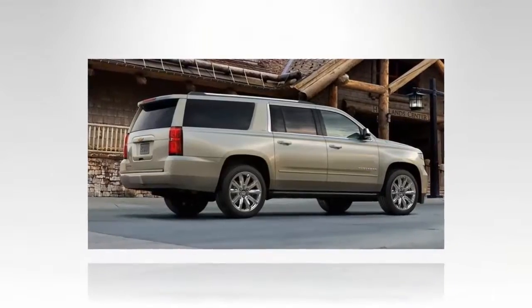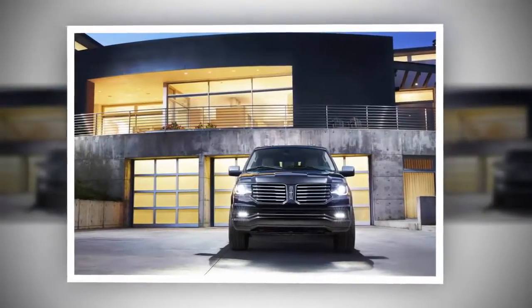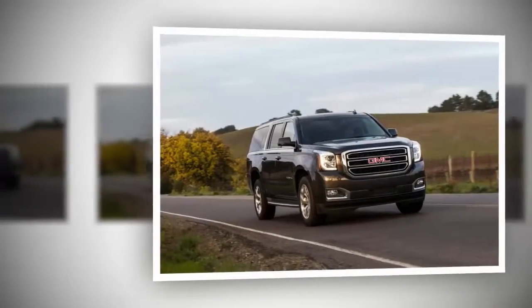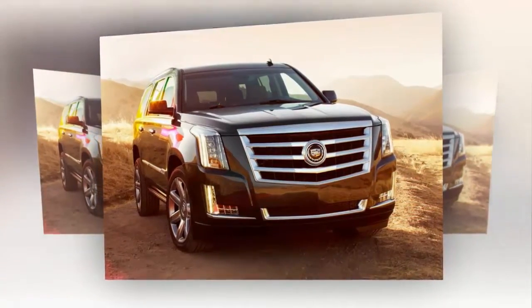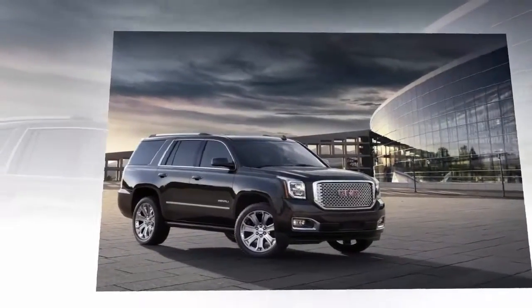GMC Yukon XL, 121.1 cubic feet. The GMC Yukon XL is from the same GM SUV family as the Escalade and Suburban, but splits the difference between the Chevy and Cadillac in terms of luxury, especially when decked out with the Denali trim. Still very posh, the Yukon XL represents a better value than the Caddy, while keeping the same size, drivetrain, and overall feel. It simply has less rap star appeal. Somehow the Yukon XL also gains a smidge more cargo room over the Escalade, as well.